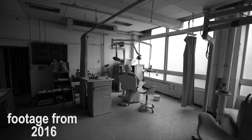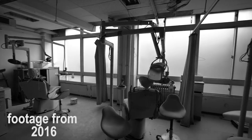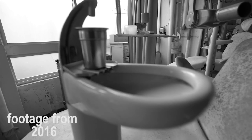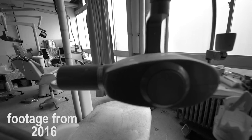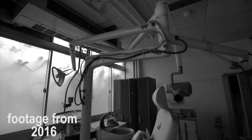This hospital is part of a coal mining island which was built in the early 1960s and closed down in 2001 due to several mining accidents on the island. The reason why everything is so well preserved inside the hospital is because most people were forced to leave due to dangerous levels of pollution from the mining accidents.